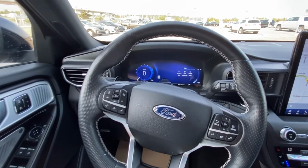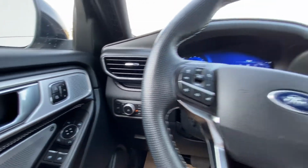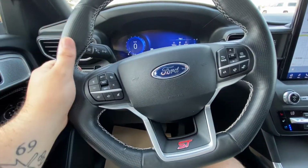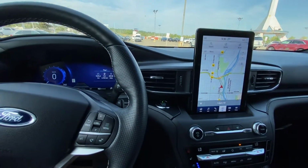Taking a quick look at the interior of the Ford Explorer, we have power windows, locks, and mirrors. We do have your automatic headlights with fog lights there as well. You have your ST branded flat bottom steering wheel, perforated leather, and paddle shifters on the backside. Vehicle does have 58,683 kilometers currently at this time.